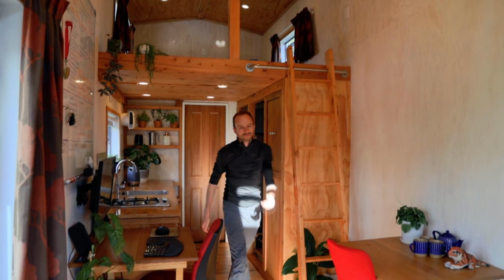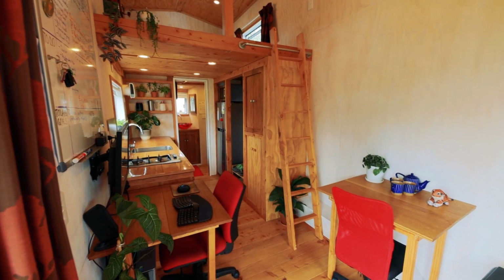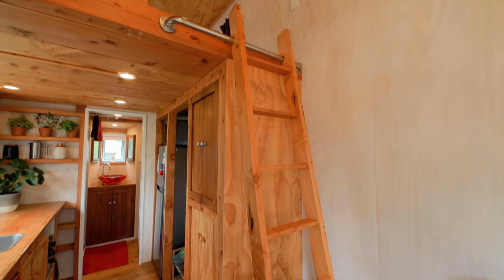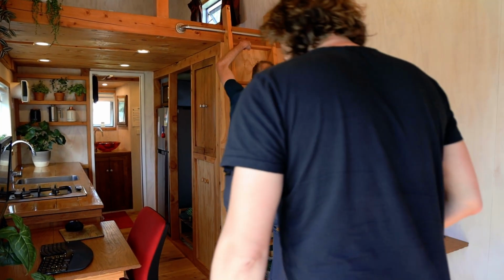But in hindsight, I have changed my mind, and I would go for stairs. Ladders are less novel at 3 a.m. when you need to go to the bathroom. Very true. And there's also the opportunity to put storage under stairs. That's not a huge issue at the moment, but if I accumulated some more stuff, it would be useful to have that storage there as well. Very true. Well, should we check out the loft? Let's go. Cool, after you.